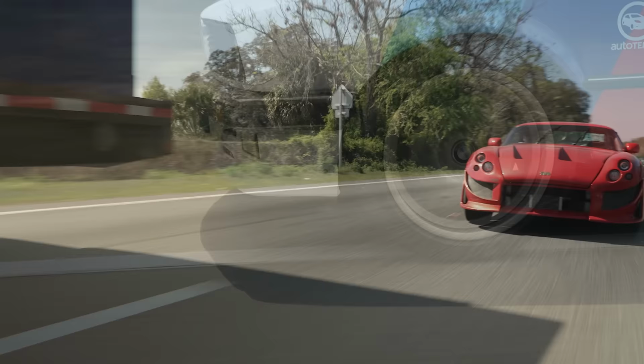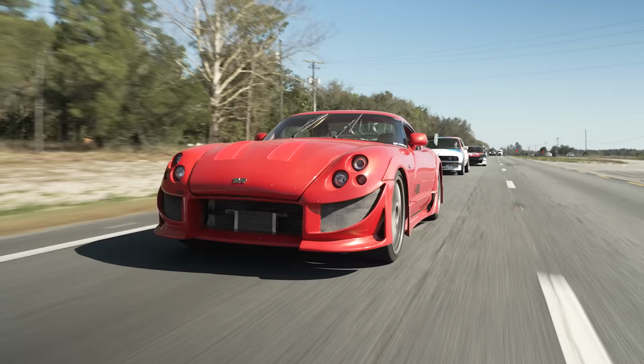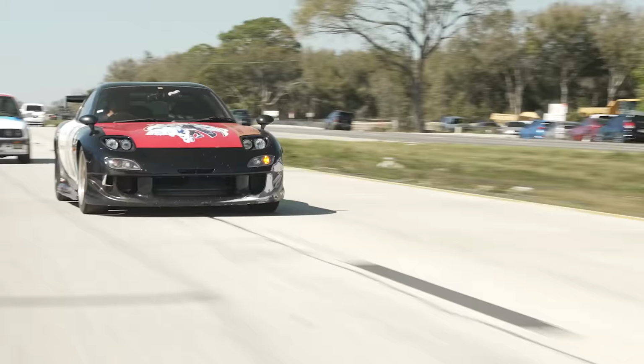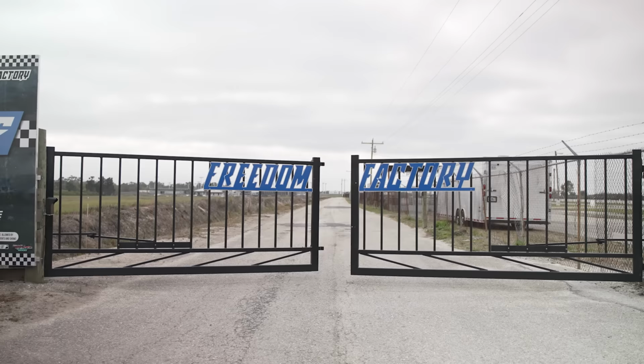We were settling into our aged imported chariots. True, they were far from perfection, yet each was special in its own way. The time had come for us to find out which of our fleet-footed foreigners could fly fantastically around the fabulously famous Freedom Factory.